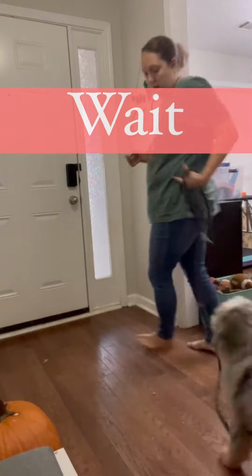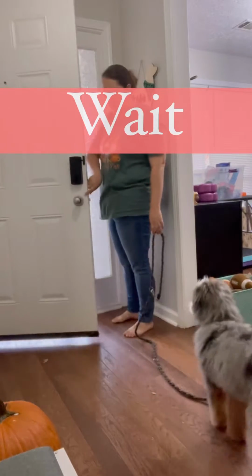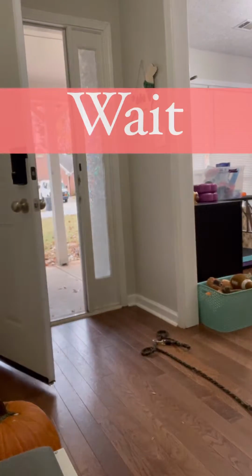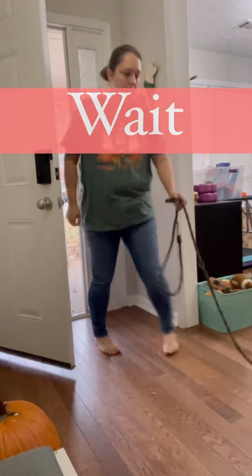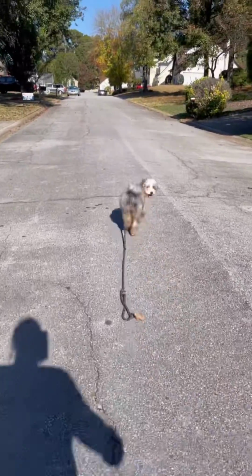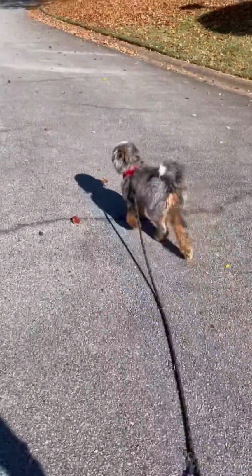Wait simply means do not go any further. So this can be applied in lots of different scenarios. Here you can see I'm using it at the front door. I've told her to wait as I go out the door. She's not allowed to go through the threshold until she hears the cue free, which is her release word. Wait. And then you'll see in the next few clips I'm using it out on walks, to stop to tell her not to go any further.